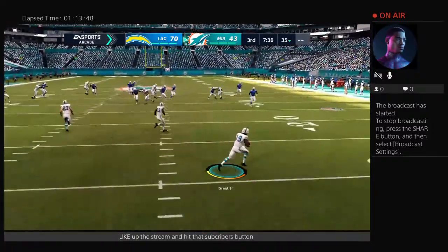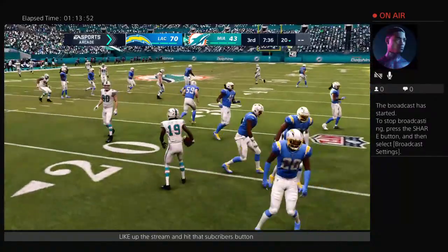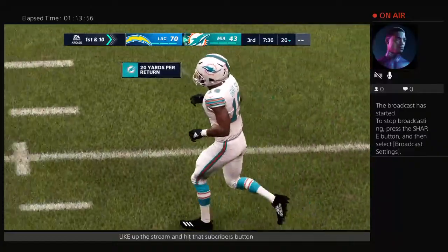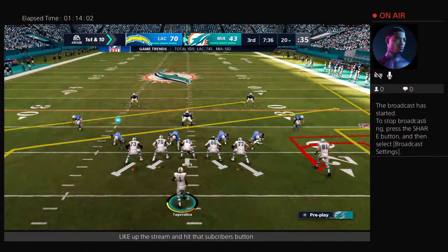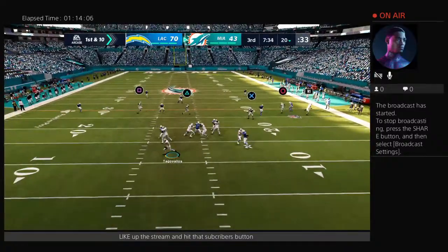Here comes Grant on the return. Trucks through him. Oh, man, right through him. And he will make it to the 20-yard line and no further. First and 10 at their own 20-yard line. So now here come the Dolphins. They are right now just ice cold. I mean, they have struggled big time in this game, and they're getting blown out.